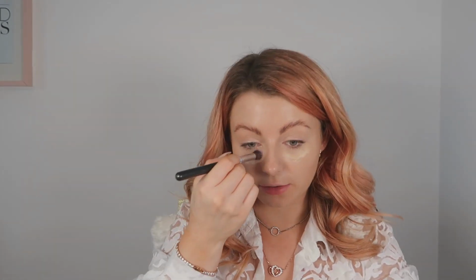I'm just going to add some more. Then for concealer, I'm using the Maybelline Eraser Concealers. So under the eyes, I'm using light, and then round the face, I'm using nude. And yet again, I forgot to put my Becca under eye corrector on, so I'll just add that in. So that's a light to medium corrector.